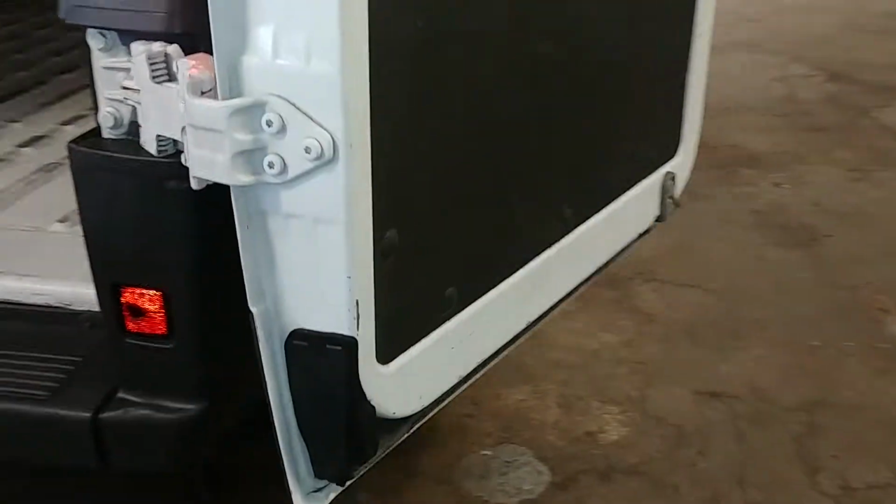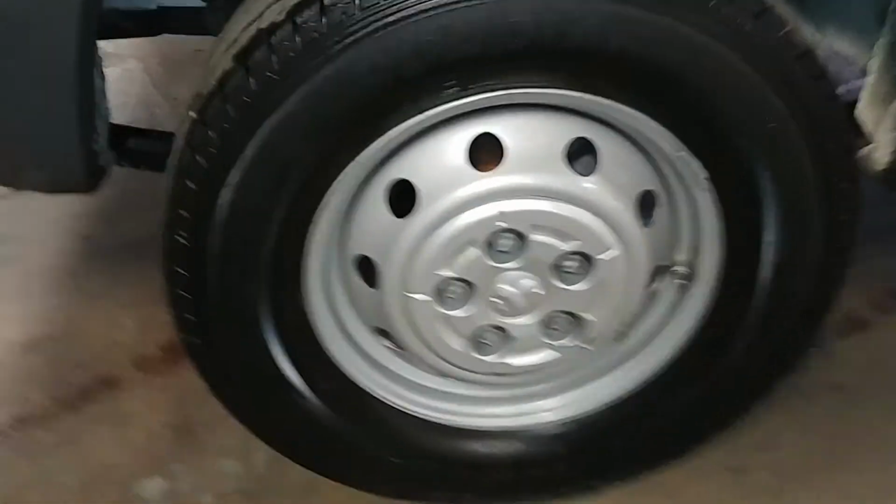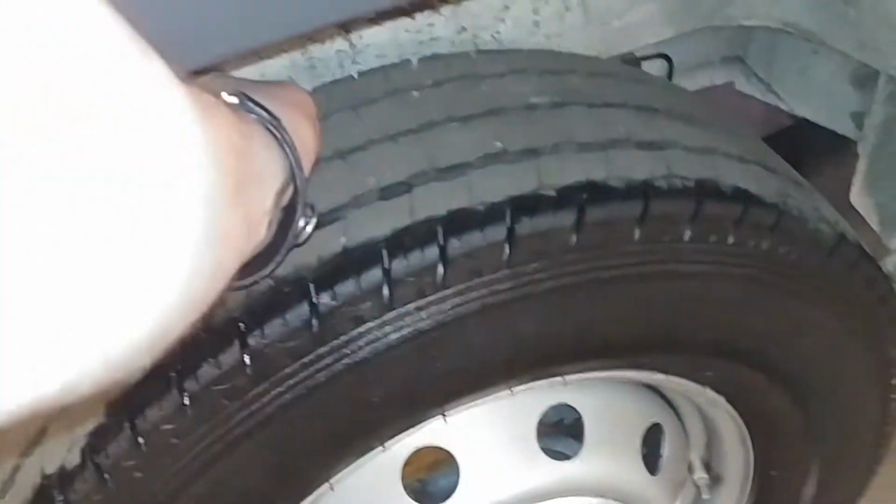All right. This door looks good as well. Looks good as well. This trunk looks pretty decent here. Here's your rear passenger rim. Steel wheel. Your tire tread is 730 seconds. Just under 730 seconds actually. And some heavy scratching here. No biggie.